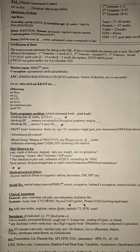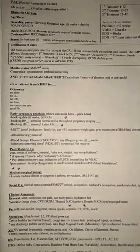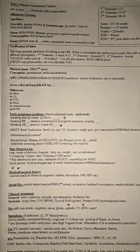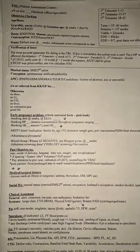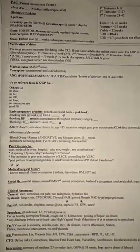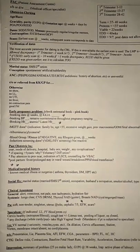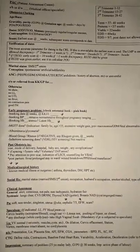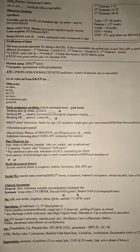the LNMP, SOD or USOD, sure of date or unsure of date, menses, previously regular or irregular, contraception, IUD, barrier or OCP, scans, earliest scan at how many weeks, subsequent scans correspond to date or not.